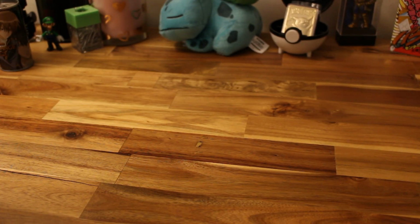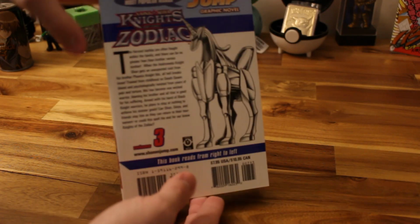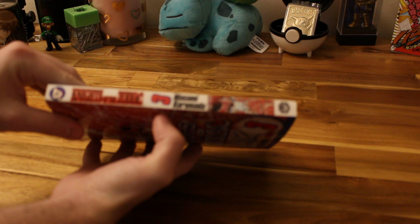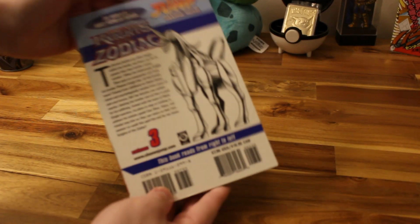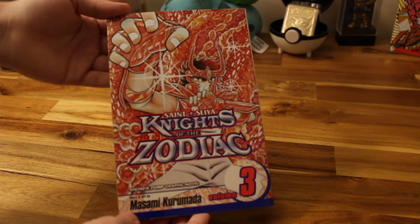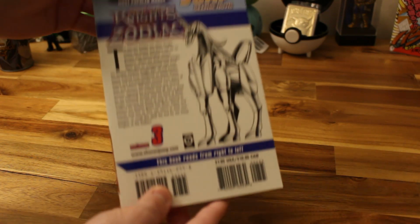And then speaking of Knights of the Zodiac, I found Knights of the Zodiac Volume 3. These are getting up there too. They're not super uncommon or super common. I'm trying to say they're not hard to find, but they're not super easy. But they do go for a bit, especially bundles. I've seen people try to sell the first 3 volumes for like 75, 80 bucks, 100 bucks. So glad to find this one for really cheap.